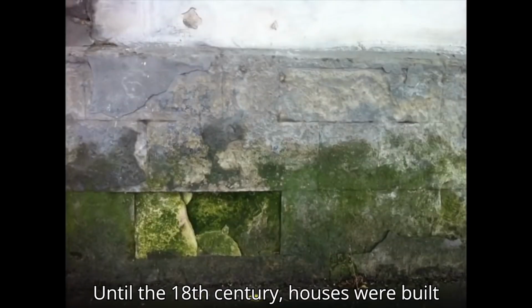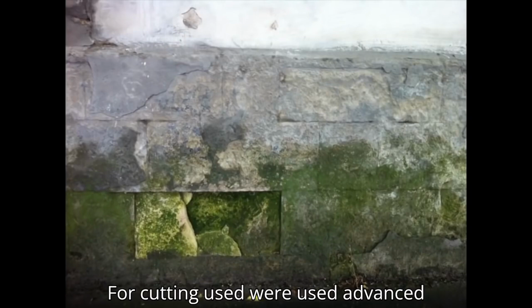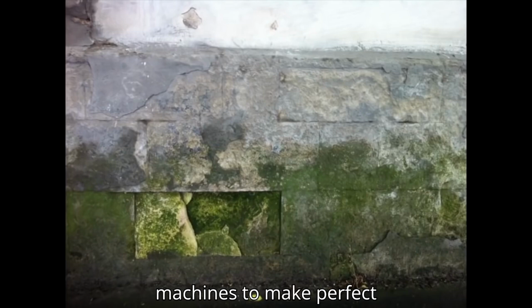Until the 18th century, houses were built entirely of limestone. For cutting were used advanced machines to make perfect parallelepipeds. Here are some photos of a house in Crimea.